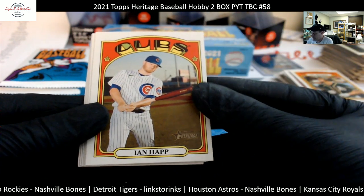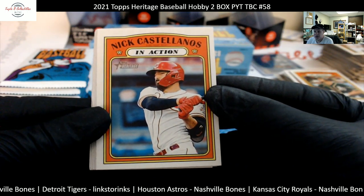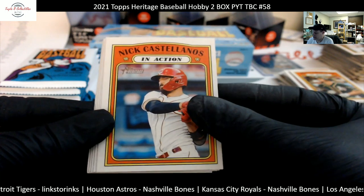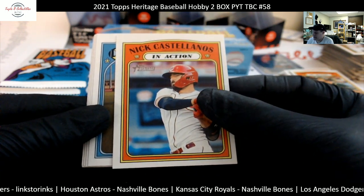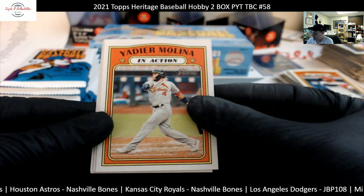Sims, and I'm not trying to butcher the names. I'm trying to really learn the names. Lindblom. If I can say Josh, I'm okay. Now, this guy here, this is the Diamondbacks. We just talked about this guy. So, Kettle Marty, he's been around for a while. So, we looked up his stats. He's been around. That's a base card.